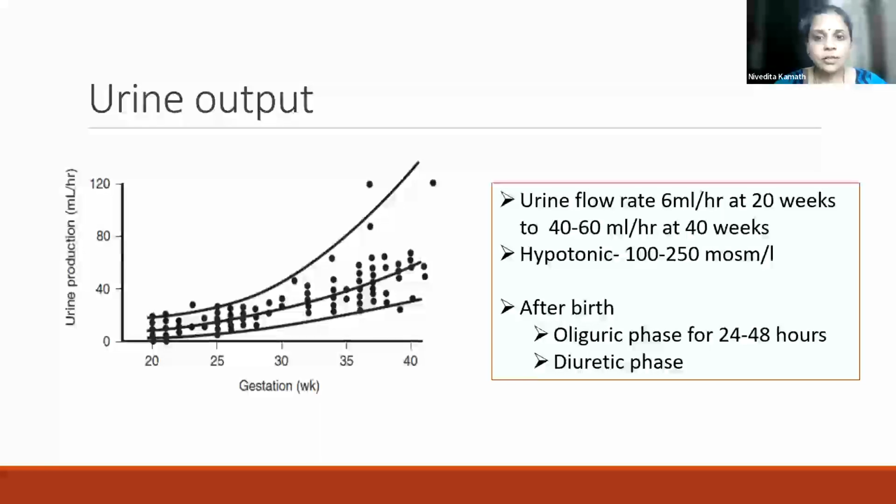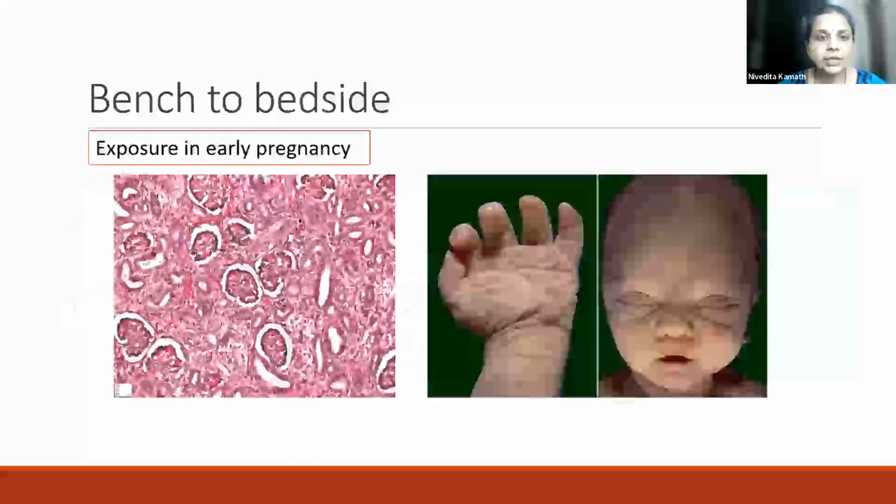The urine output, though in the fetus it is not important from the excretory point of view, starts at a very low rate of 6 ml per hour at 20 weeks, and it increases almost 5 to 10 fold by about 40 weeks term gestation, to about 40 to 60 ml per hour. But it is hypotonic. After birth, there is an oliguric phase for 24 to 48 hours followed by a diuretic phase.